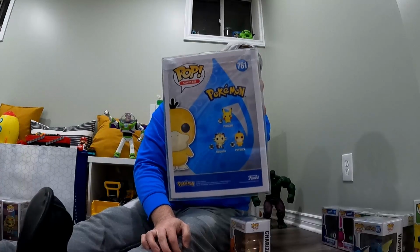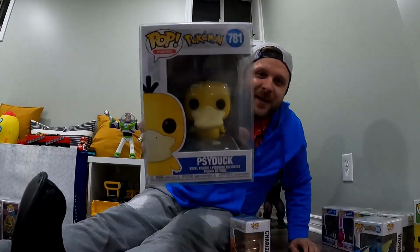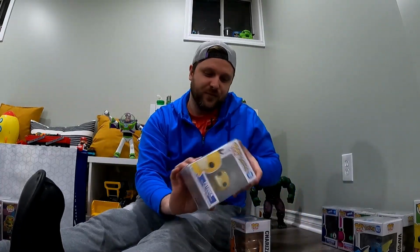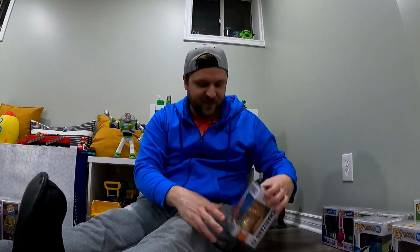Came out at the same time as Meowth in one of the Pikachu options. Very, very cute. And once again, absolutely phenomenal condition on these things. Really impressive. And the most legendary Pokemon of them all. It's not a card, but it's a pop.